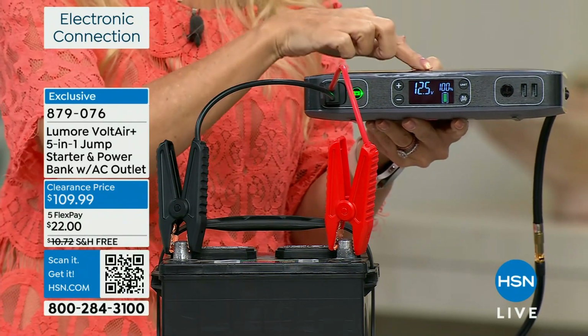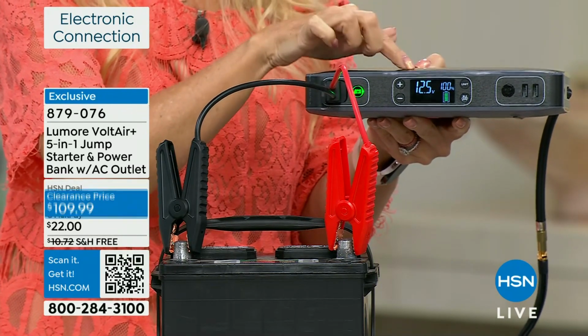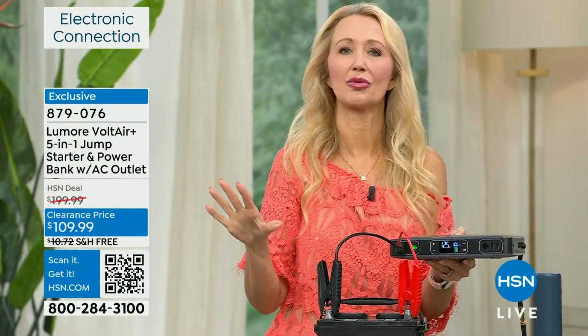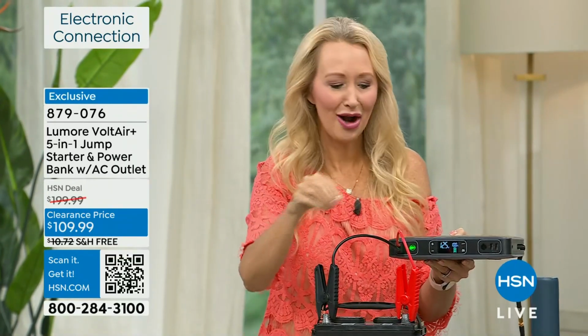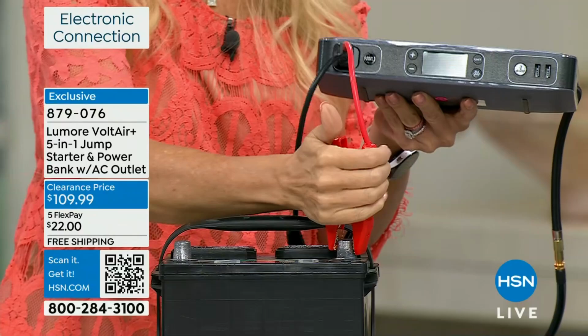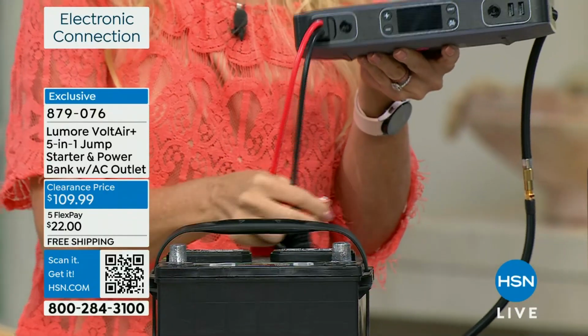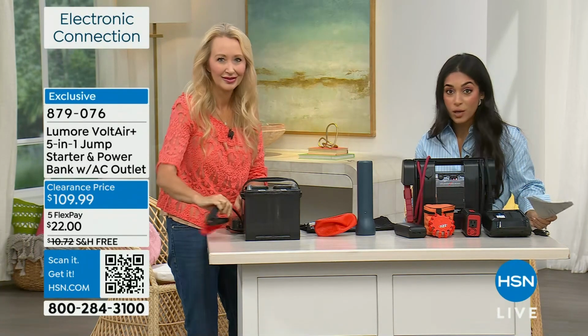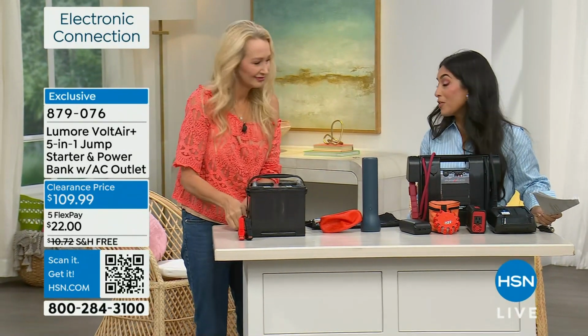Wow. It has instantly delivered the power that you need to be able to take off and get your car going again. All you do, let your car run for a couple seconds, come back out. All you're gonna do is tap that button to turn this off and take these off. Pop this back in your car, and you're good to go. No waiting hours for roadside assistance that you probably are paying annually or monthly for that maybe you don't even use that much.